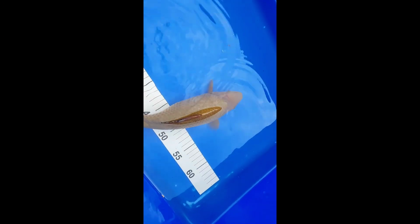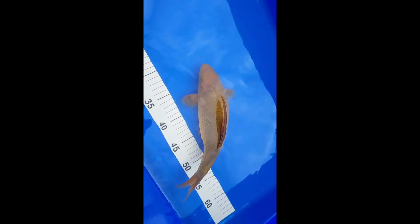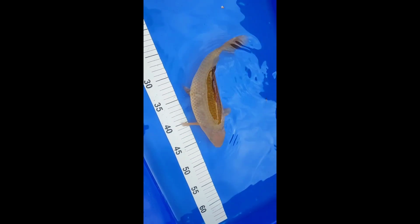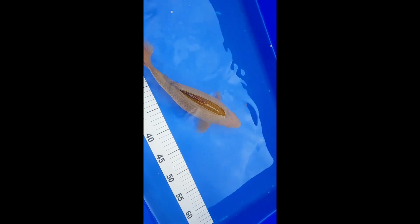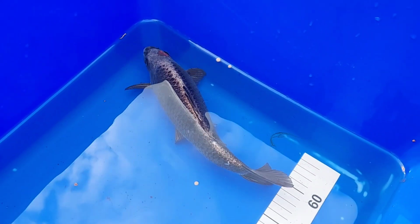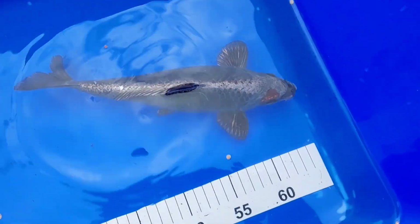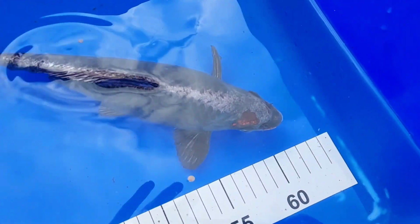But yeah, nothing special, but I like him. 27 cm. Yeah, let's get him back in. Right, and this is my kajaku. Just about.